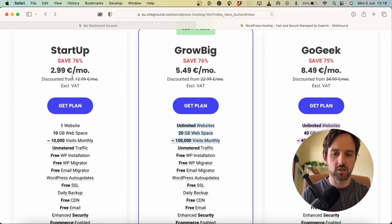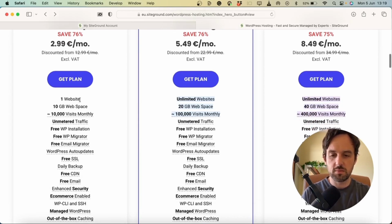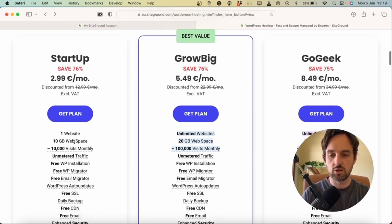Now, in the second year, they charge you full price, but in 12 months' time, hopefully you'll have a couple of online businesses up and running. If you come down, we can see the main difference is that the Startup gives you one website and the Grow Big gives you unlimited websites. By all means, you could start off with this one and then upgrade later on when you actually want to make your second website. So it's completely fine to start with this one.